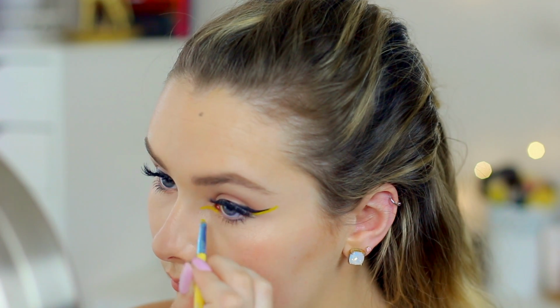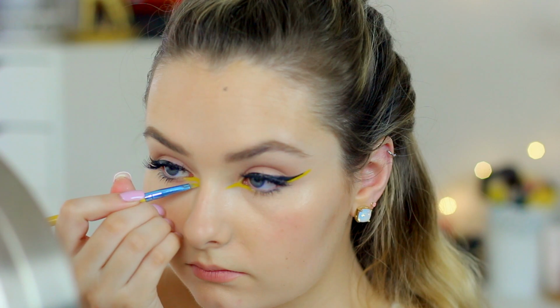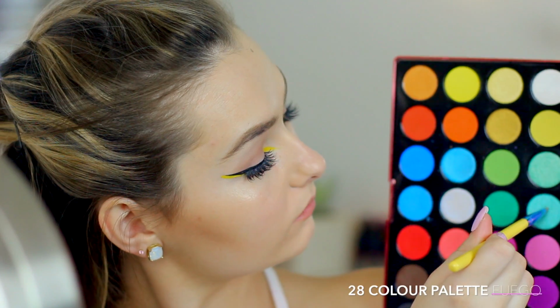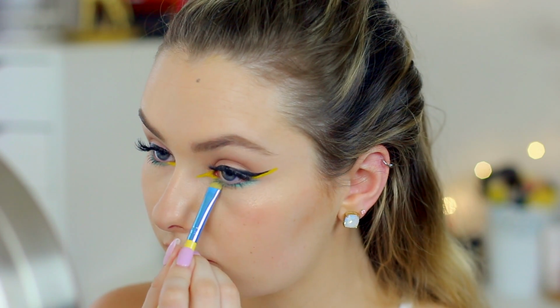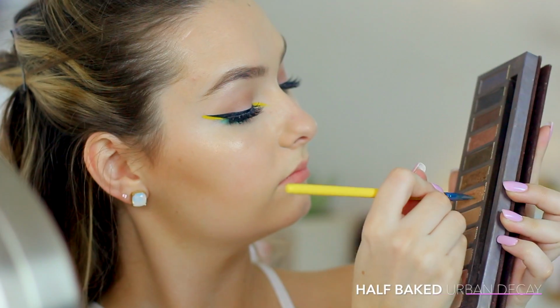So along with outside of my tear duct, I did bring the color into my waterline a little just to keep everything blended, and these colors are really buildable, so if you want them to be a little bit more opaque, go ahead and just build them up. After that, I took a really pretty turquoise color from this really big 28 color palette and just smudged that onto my lower lash line. I think the yellow and the blue really made everything pop, and I definitely feel like a tropical bird.